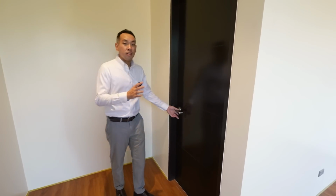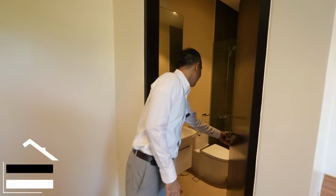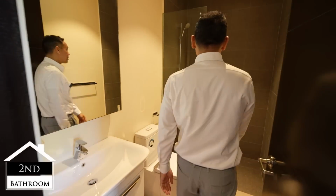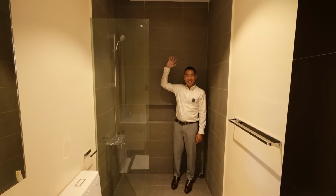And all the bedrooms have their own bathroom. I'm gonna walk in so you see the size, and also significant ceiling height as well. Okay?